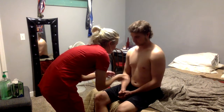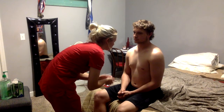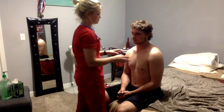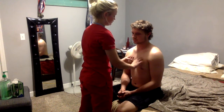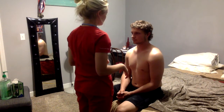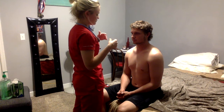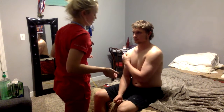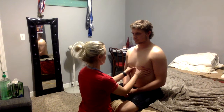I don't see any abnormal coloring or lesions, scars, marks, anything like that, obvious masses. So now I'm going to palpate his chest for any air trapping masses, lumps. Do you have any tenderness, Cole? Okay. So no tenderness there. So now I could check for thoracic expansion and tactile firmness. I don't see that he's using any intercostal or extra intercostal muscles for breathing. His breathing is unlabored. So if you could breathe in and out for me.